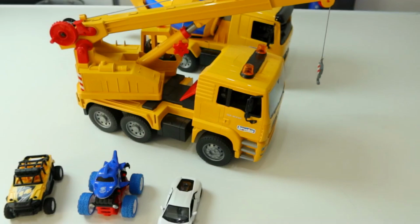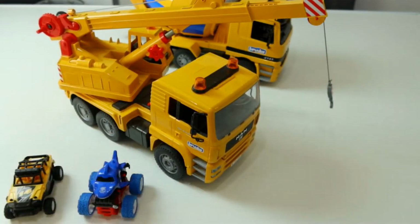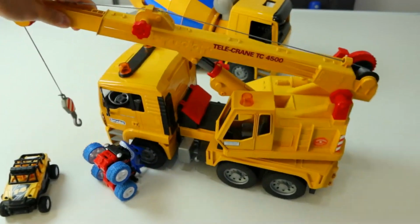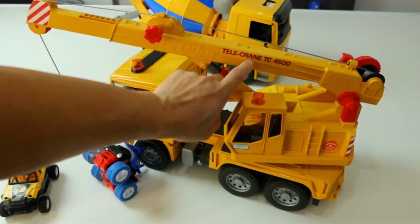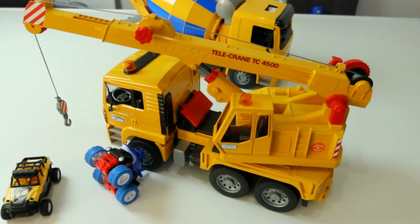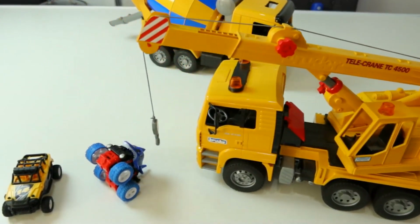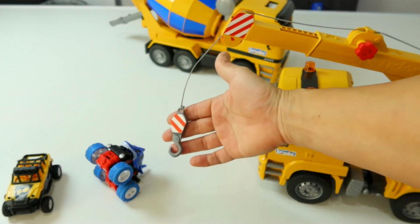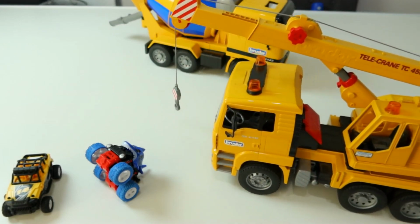Now let's play with the other gigantic truck. Yes, it's this one. Can you tell me what it says on it? Teller Crane TC4500. I thought it was 400. Well, never mind. Okay, let me back this truck up. Back up, back up, back up. As you can see, it's a hook in the front.